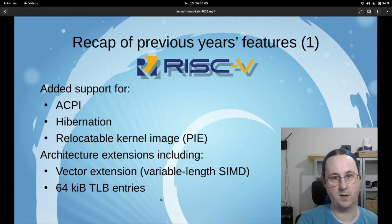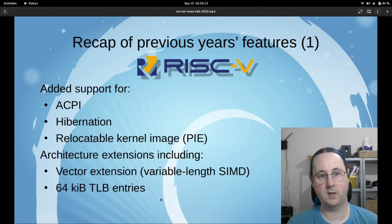The RISC-V architecture has been extended in some interesting ways. The vector extension is a SIMD facility comparable to AVX on x86 processors or Neon on ARM. Unlike those, however, it's designed to support variable length vectors, so the same instructions will be usable on low-end and high-end CPU designs that have varying widths of SIMD hardware. And the same program can also take advantage of future CPUs that can process even more vector elements at the same time.